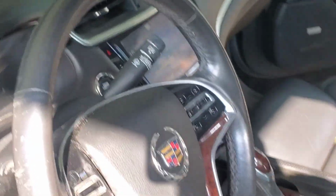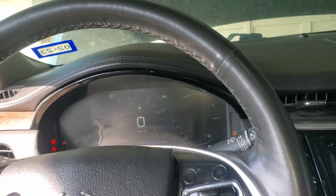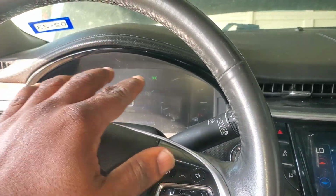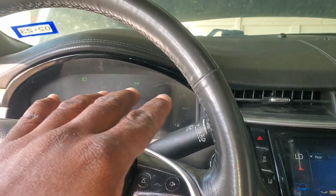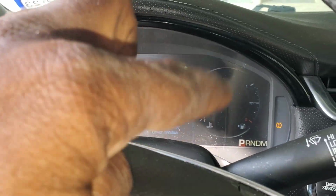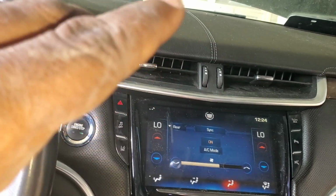Drive it to you. 2014 Cadillac XTS. We've seen this one before, guys. This one, the dashboard doesn't work. It won't show you the mileage, anything like that. None of the gauges work. The radio will not come on. It'll be completely black.